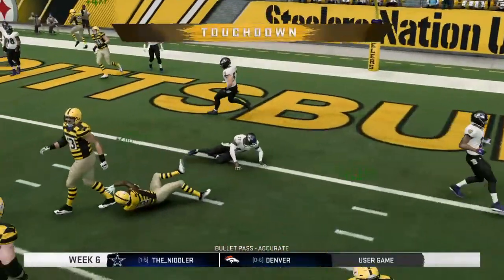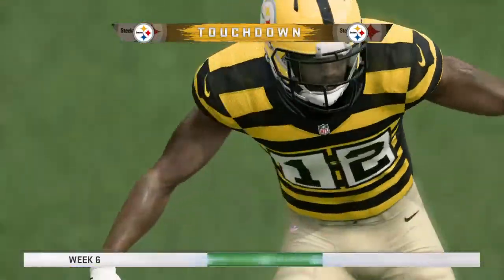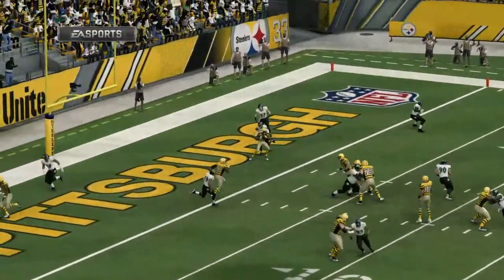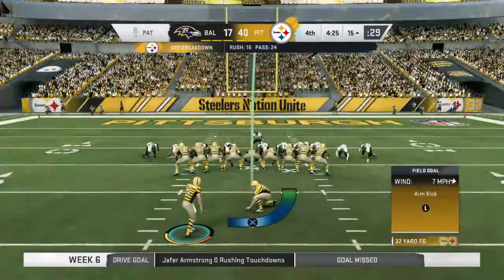Got his man, it's caught for a Steelers touchdown. Isaiah McKenzie. His 2nd touchdown of the game, his 3rd on the year. And the Steelers, they broaden their lead. They were still throwing with a comfortable lead here late, and now that lead is even more comfortable.